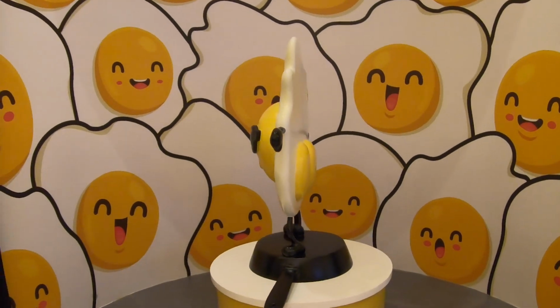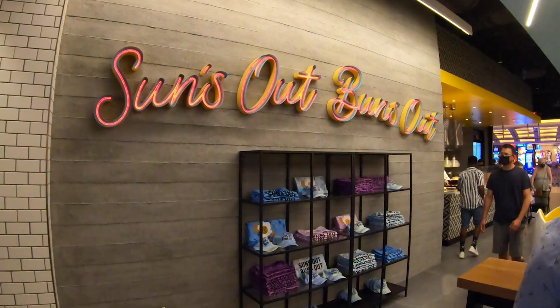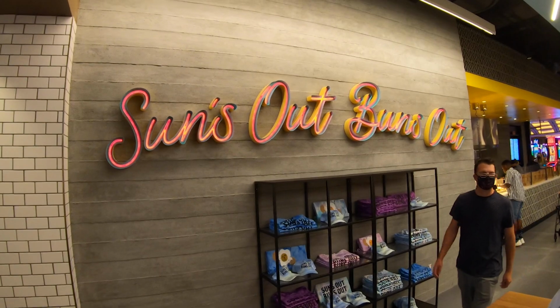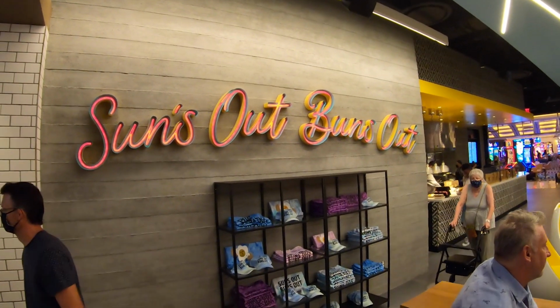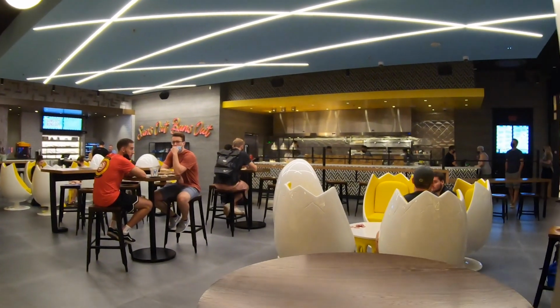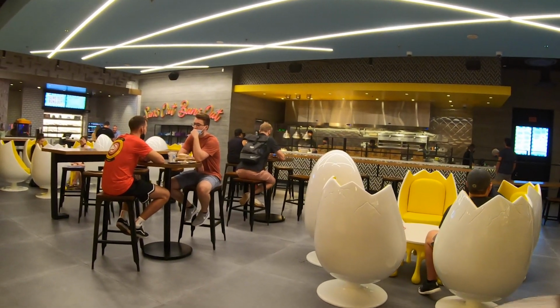Thought this little thing was kind of cool. You get merchandise there too. Sun's Out, Buns Out merch. Kind of funny. Anyways, nice little place. They got little cracked eggs you could sit in, like these chairs, or just sit at a bar table. I thought it was kind of cool.